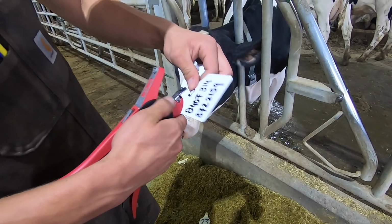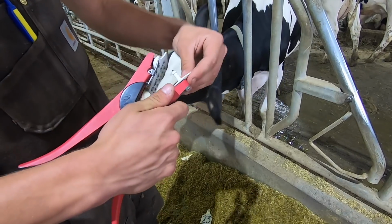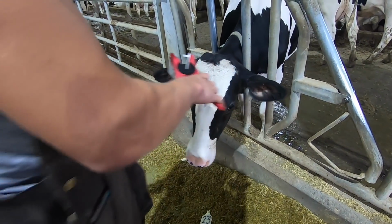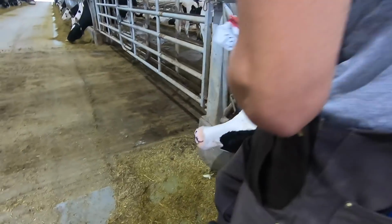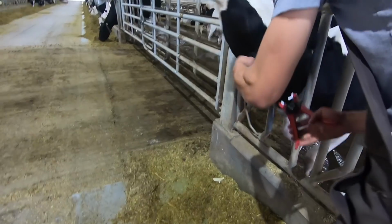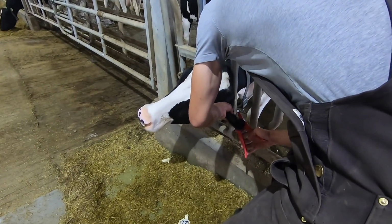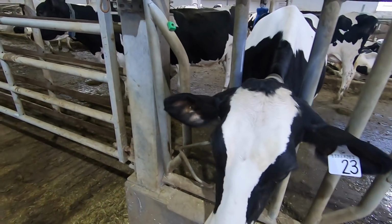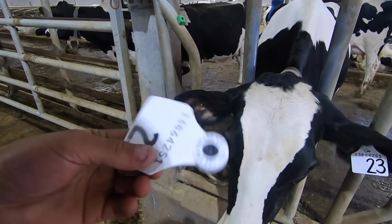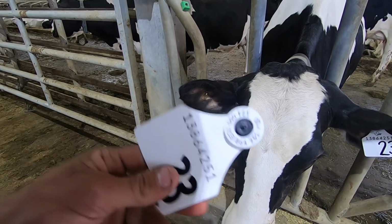So this is the ear tag gun. Right is where the button goes in. Put it in the same hole. This is the tag with the button, the responder in there, and that's what this circle on top is.